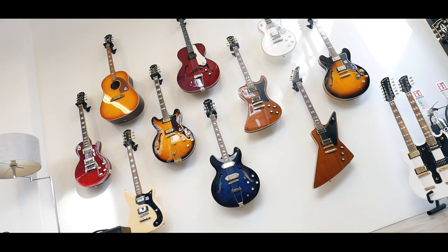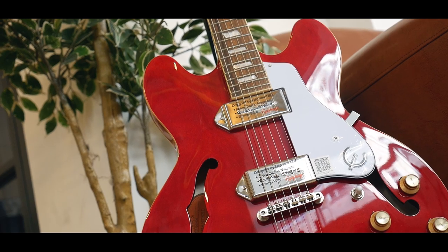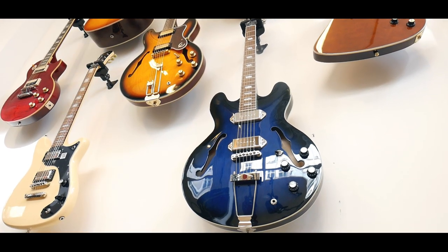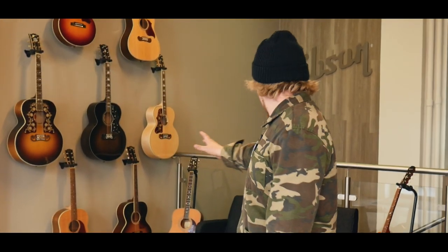Moving round, got some more stuff, double neck Epiphone, got some Epiphones over here. And then if you come over here, little chill out acoustic session area. Got some sofas, got some absolutely beautiful acoustics. I think a J-45 sitting down there on the sofa.